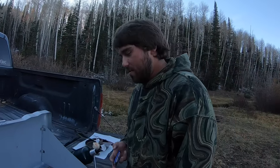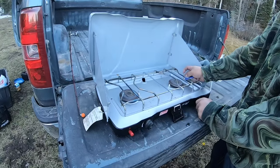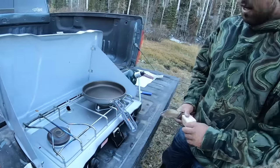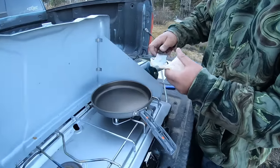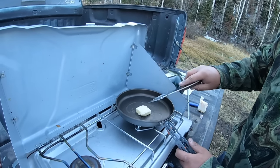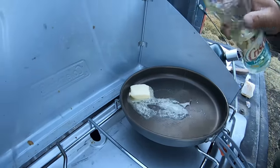We couldn't find a lighter for about 15 minutes. We're kind of freaking out, but we found one. Go ahead and light up the stove. There we go. The first thing we'll do, take a little butter, of course, or a lot of butter. Melt that down. Now we'll put just a touch of vegetable oil in there.